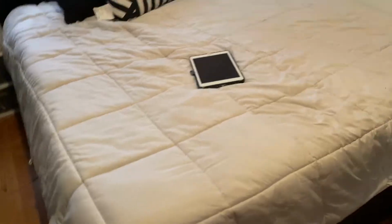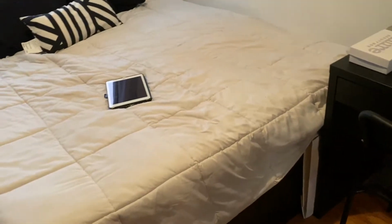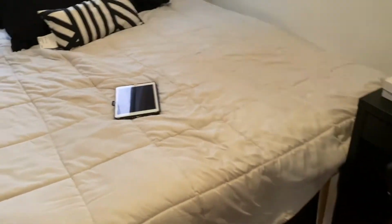As you can see in my roommate's room, she has a full bed and it looks so much bigger. But one thing I'm happy about is that I can fit a ton of stuff underneath here. So anything that I couldn't fit in my closets, I just shoved underneath there.